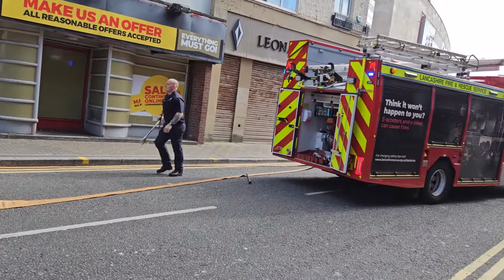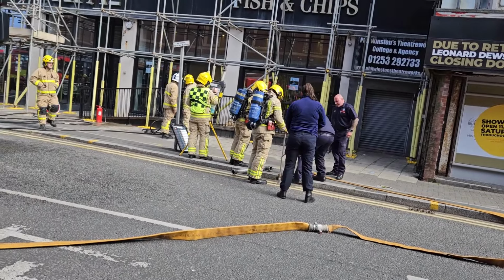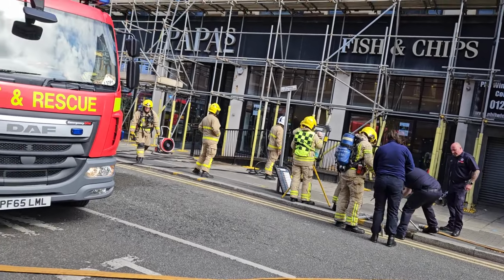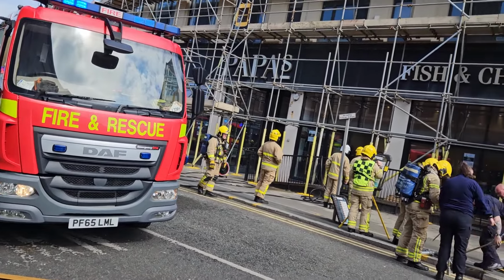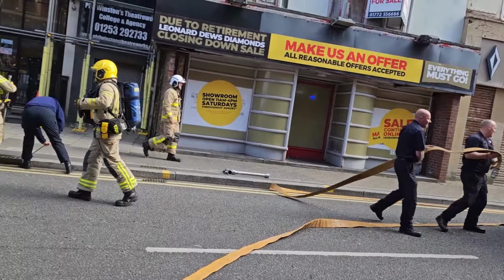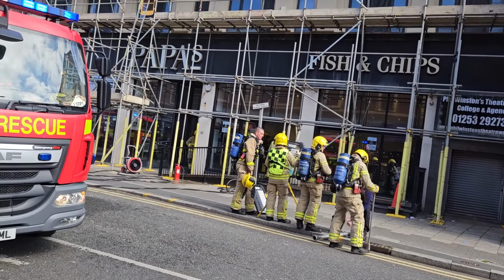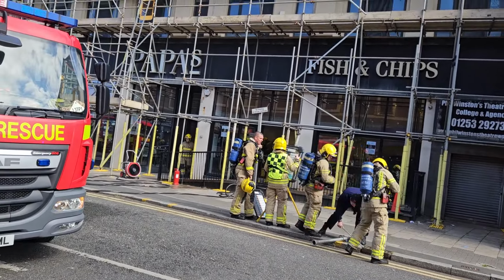There we are, you can see them now, and they have very quickly attended to this, and they have put it out. There's no more smoke rushing out of Papa's fish and chip shop. Marvellous job. No more smoke, as said. It covered half of the town. But as soon as these fire and rescue teams arrived, they quickly attended to it, and now it has all stopped. So there we are, a little bit of excitement today, just off the promenade of Blackpool.